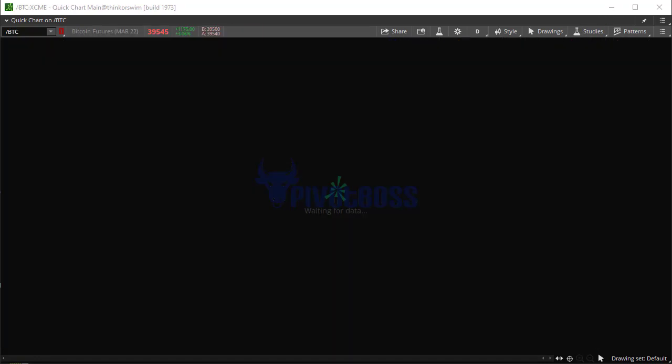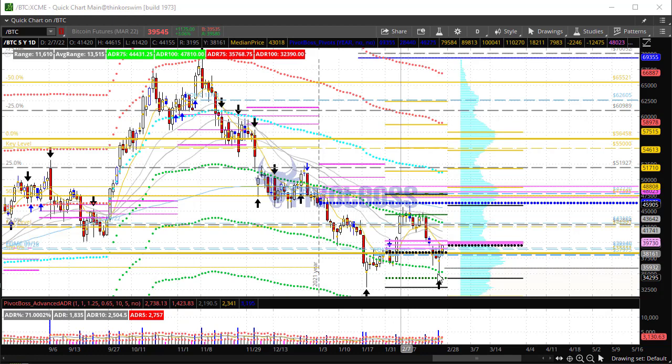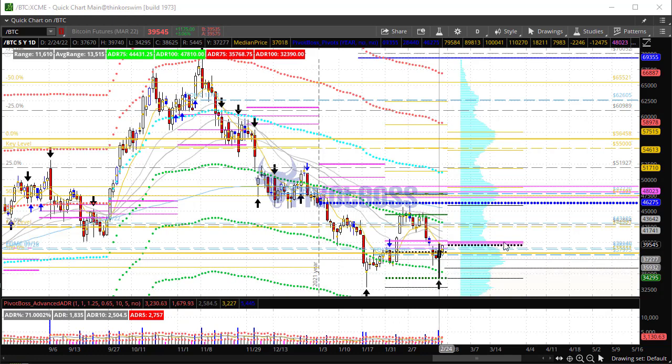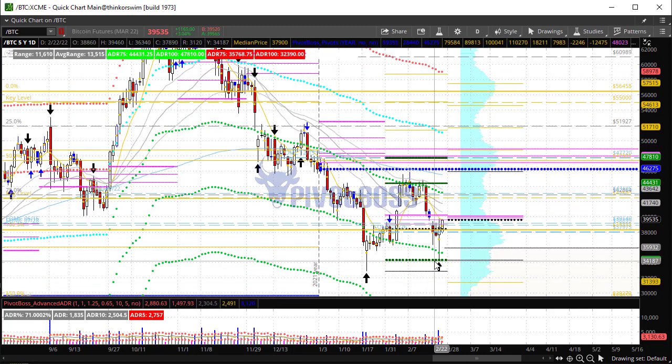Let's take a look at Bitcoin here. Like the broader market, Bitcoin and Ether futures both had significant rejections in the previous session. Another buy signal down here you can see. So when price dropped below 34K the first time, it rallied back to 46K.